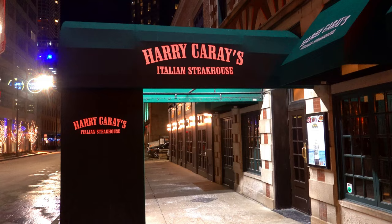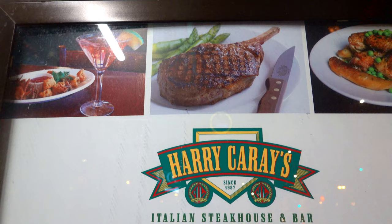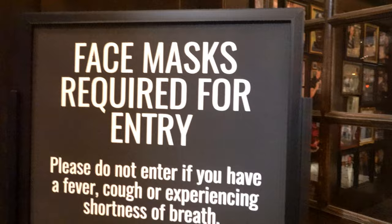This is kind of like an old style entrance to a bar. Harry Caray's Italian Steakhouse. I love Italian, I love steaks. This is gonna be good. All right, the menu looks absolutely delicious. And if you wanna see more of it, just scan this right here. And before we even get in, face masks required, and you can even get a Harry Caray, holy cow, face mask for only $7. That is quite tempting right there.